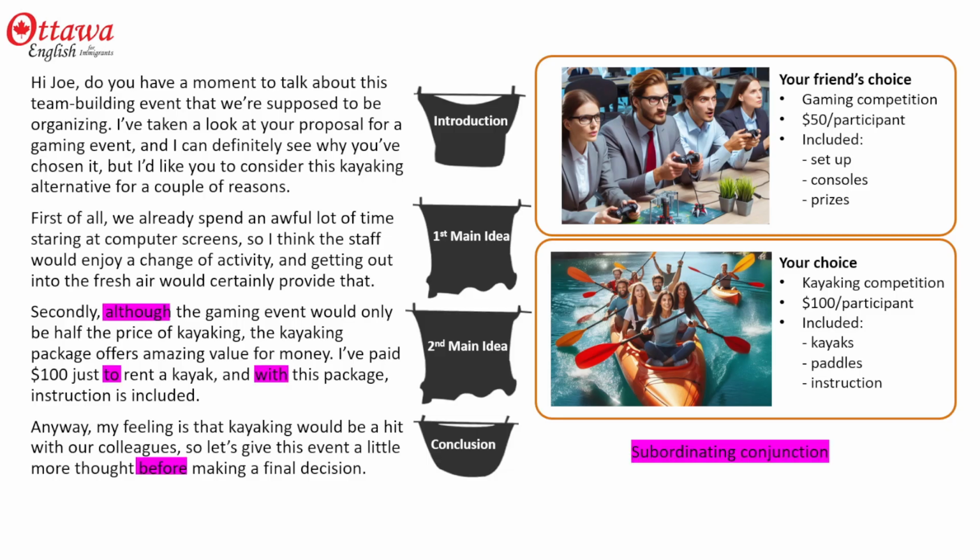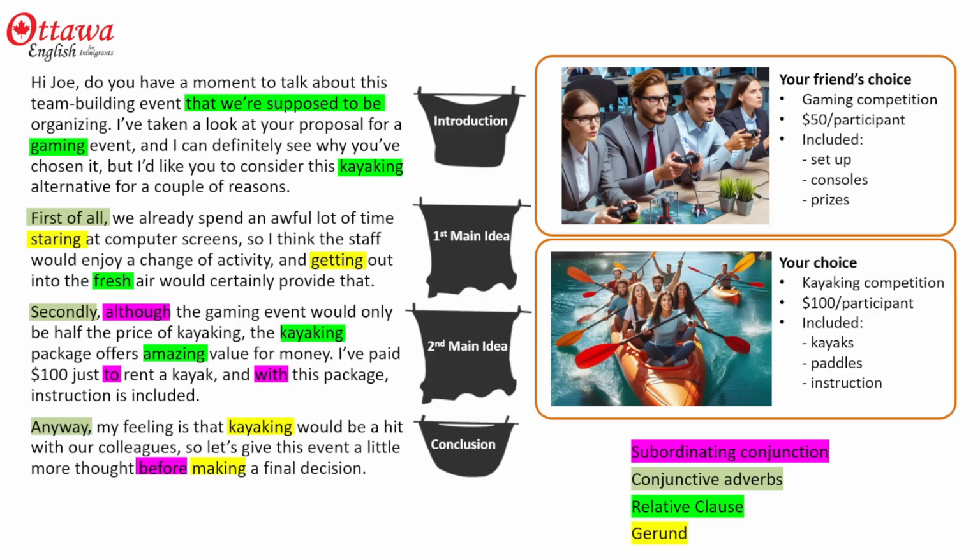Throughout my response, I've used complex sentences. Some of them are based on subordinating conjunctions. Of course, I've got my conjunctive adverbs: firstly, secondly, anyway, or in conclusion. And I've got some complex sentences built around relative clauses, and some that are built around gerunds. And those complex sentences permeate the whole response.